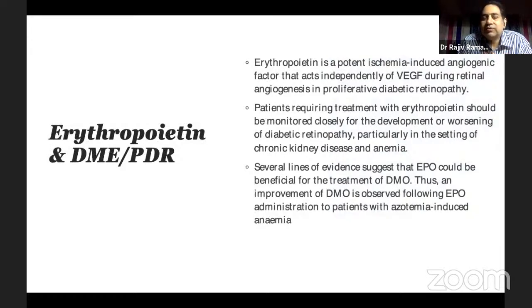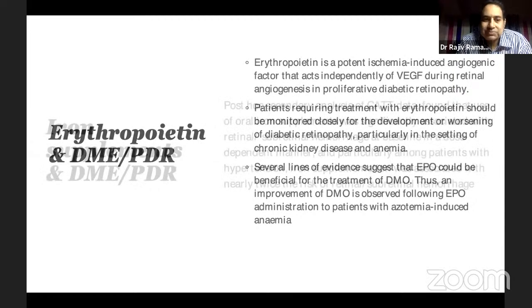Erythropoietin is used for treatment of anemia, especially if it is of renal cause. In these cases, when the patient is on erythropoietin, it's a double-edged weapon. It increases new vessel formation, so a patient who is on moderate and severe non-proliferative retinopathy can convert to proliferative retinopathy. But it's an advantage in DME. With erythropoietin and a mild macular edema, just observe; the macular edema will reduce.